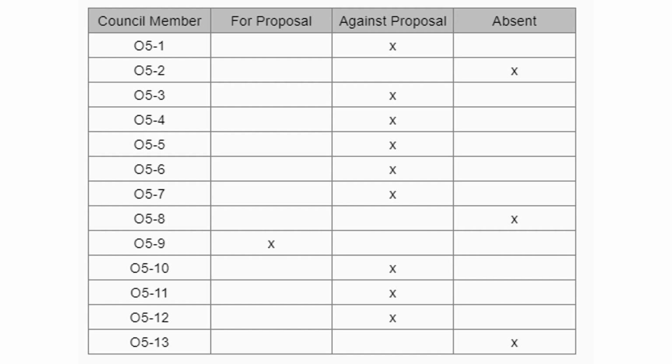05-6, against proposal. 05-7, against proposal. 05-8, absent. 05-9, for proposal. 05-10, against proposal. 05-11, against proposal. 05-12, against proposal. 05-13, absent. By an overwhelming vote, the proposition was rejected. Additional comment from 05-1: we cannot allow our database to be a ground for personal project repository with little to no regard to science.